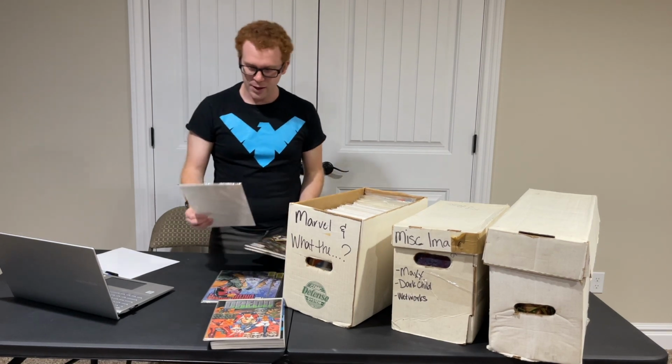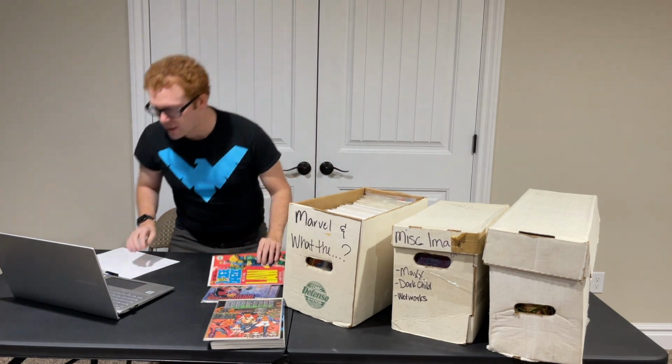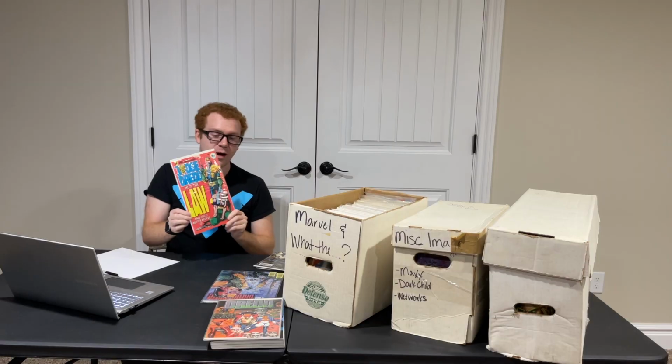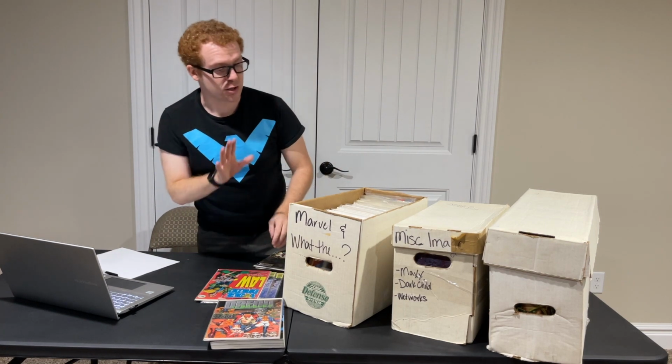So actually, is this really the number 1? I'm going to take a quick look here. Yeah, so this is actually the first issue, and it's a number 1, so it'll be essentially his first appearance. I'm seeing this being listed on eBay from prices like $9 to $60. So this is actually a pretty cool find. This one might help add some value to this collection. So that's super cool.